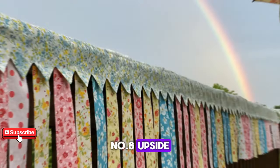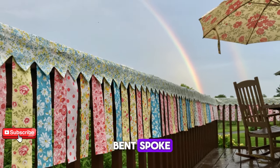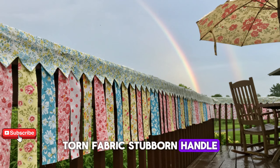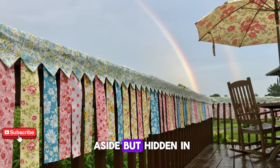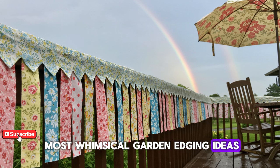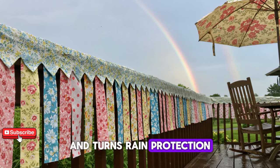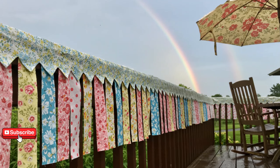Number 8. Upside down umbrella fringe. An umbrella breaks, a bent spoke, torn fabric, stubborn handle, and we set it aside. But hidden in that collapsed canopy is one of the most whimsical garden edging ideas. One that flutters in wind and turns rain protection into sunshine celebration.